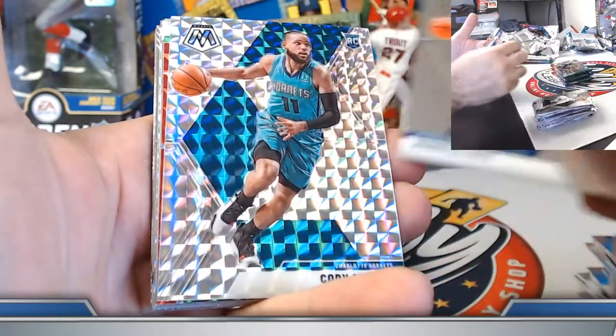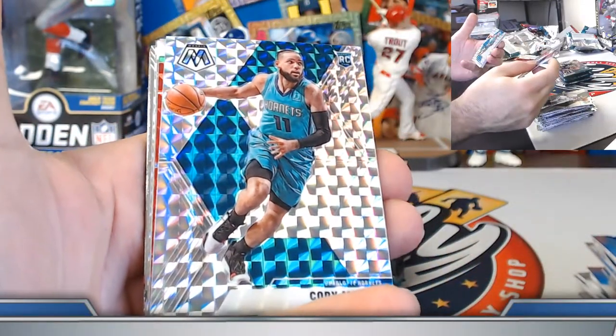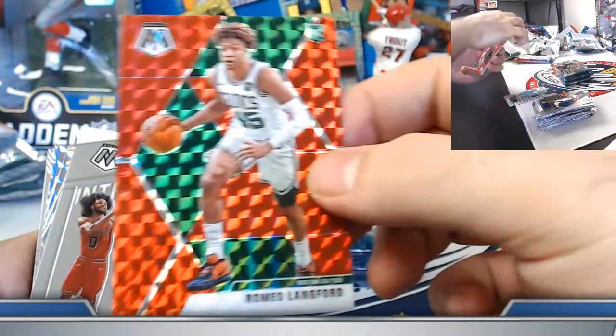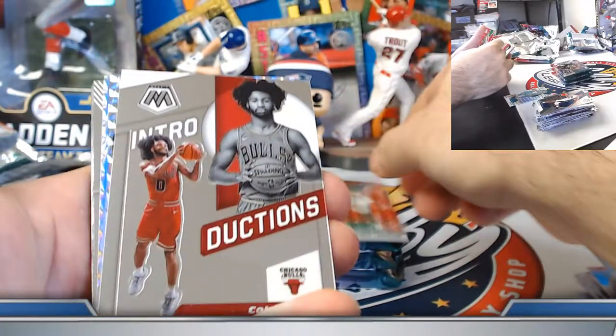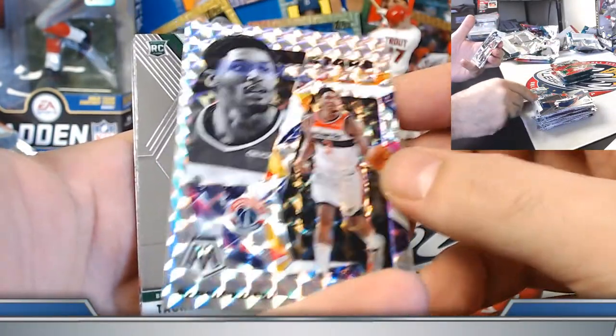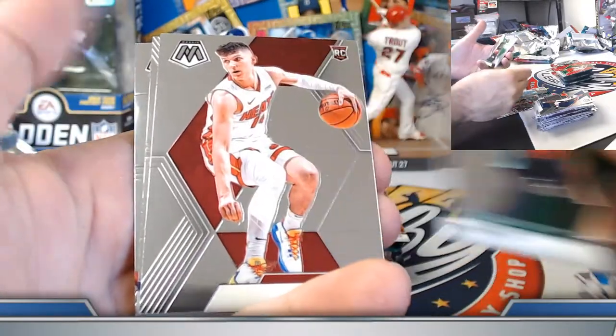Base mosaic rookie, Cody Martin, Charlotte Hornets. Romeo Langford, red mosaic rookie, Celtics. Coby White, intro rookie. Bradley Beal, Stairmaster mosaic. Taco debut. Tyler Herro, base rookie.